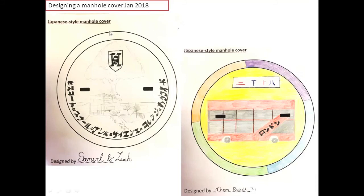So in Japan, different cities have special manhole covers. So we designed some for London. This one is supposed to be Heathcote School. So this is our symbols. And this says Heathcote School and Science College in Japanese. And this is just generally for London.